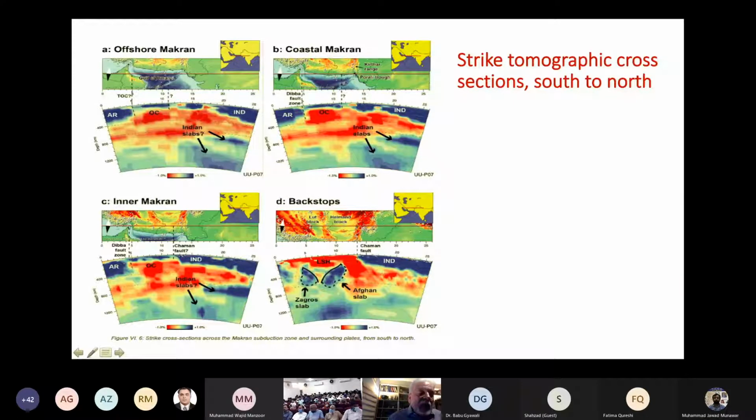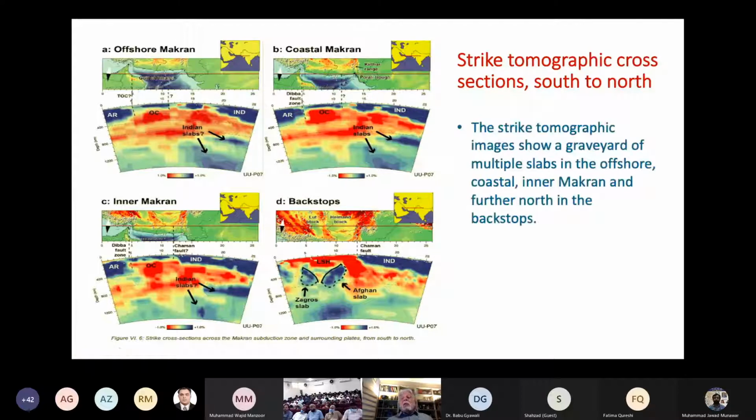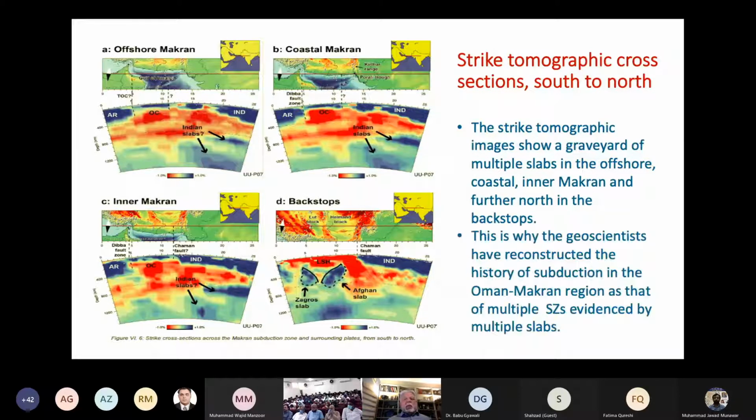Here is Arabia, here is India, and then of course the Zagros also has its own slab, and Afghanistan has its own slab underneath. So these are all slabs that are buried underneath these continental lithospheres, which were active at another time. That's how we know that there were old subduction zones here, fossil subduction zones that are no longer visible to us because they are all subducted down below the continental lithosphere. Okay. This is why geoscientists have constructed the history of subduction in the Oman Makran region as that of multiple subduction zones, as evidenced by multiple slabs.